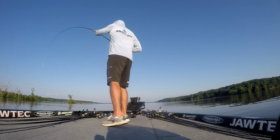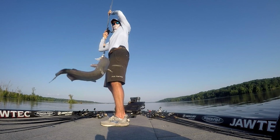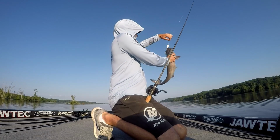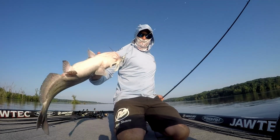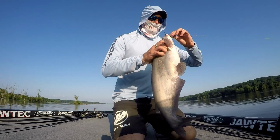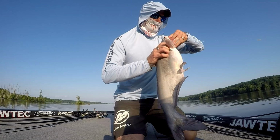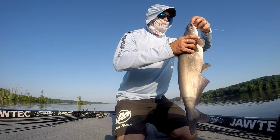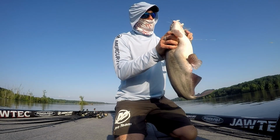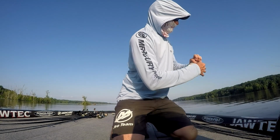We have found a catfish. And they like the seeker with the Jawtech Wacky Craw on it. Too bad they ain't bass. Goodness. Fat. Kind of fun.